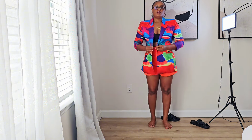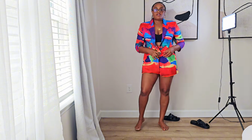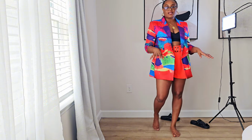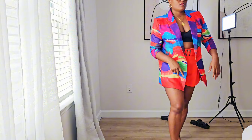So yeah, this is it for the next look. If you like, you can button it up, but I will not want to button this up. No, I'd rather leave it like this. And this is it for this look. What do you think? I like the color, I like the brightness of it. It's screaming summer. So this is it for this look, and let me come up with another look.